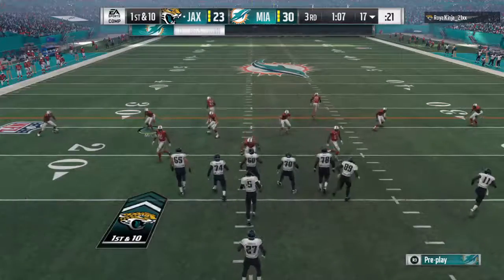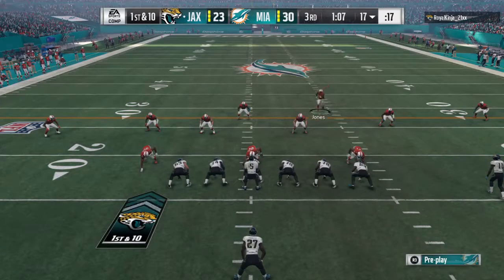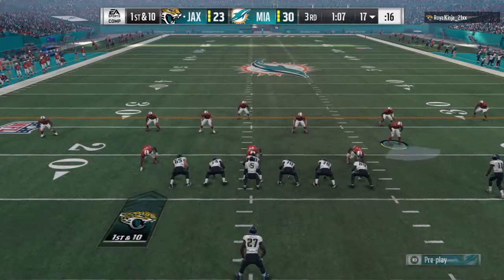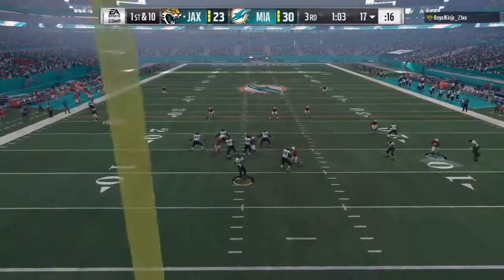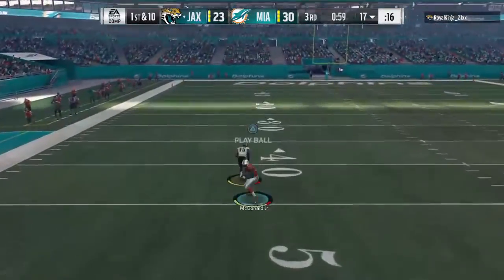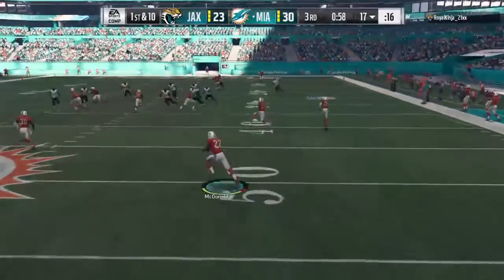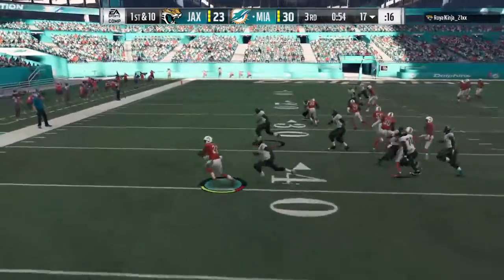Defense really showing respect to the deep ball here, playing off the receivers. So after the INT, it's Bortles. Now he's forced out left, and his pass is intercepted for the 4th time today. Picked off by T.J. McDonald.